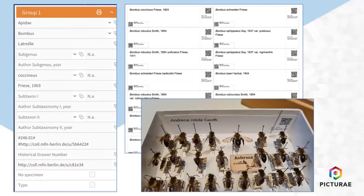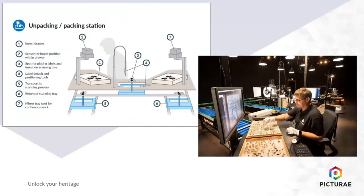And here you see a few images of what this final unit tray looks like. We have added a label printing system, and the curators would add any information that was at their hands on taxonomic information and so forth, which would end up on the labels, but also obviously ready to go into a database. Then we come to the imaging process, the imaging system itself.